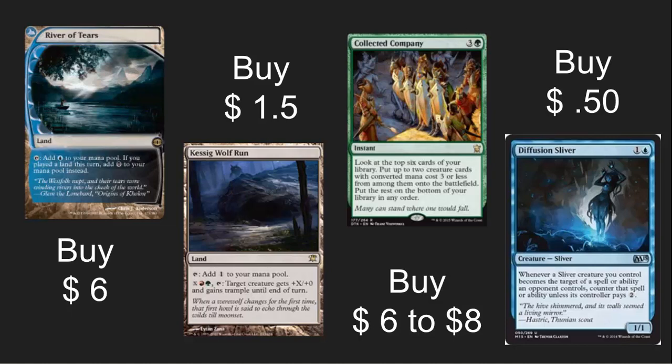Collected Company is at a low right now. This is a powerhouse staple. I was playing against a Slivers deck the other day, and this was the card that put it over the top, along with Diffusion Sliver, an uncommon here that is almost as good as Crystalline Sliver. There's no Crystalline Sliver legal in Modern, and Modern Slivers is a deck. This is the card that helps it deal with Lightning Bolt and Path to Exile. Wonderful, wonderful card. Pick up your sets now at 50 cents before they're a $3 or $4 card. Pick up foils if you can find them also.